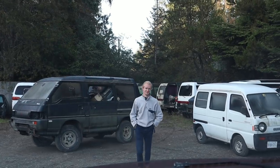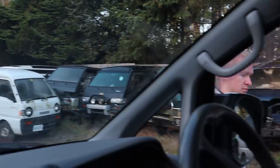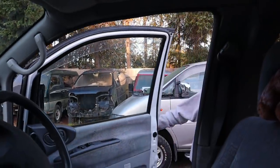So we decided to come pick one up, and there's an insane amount of Delicas in this yard. I wasn't expecting that. Just gonna give them a few minutes to open up.